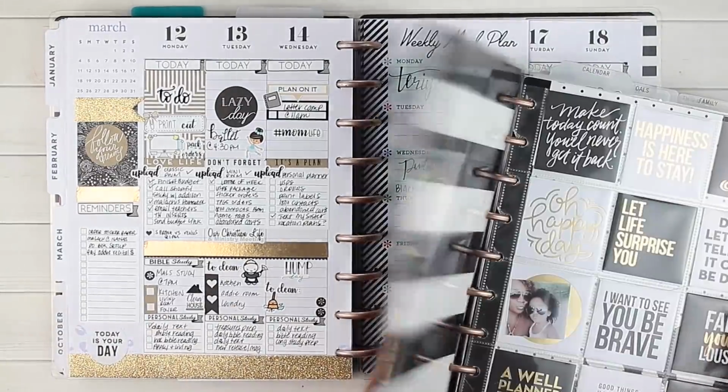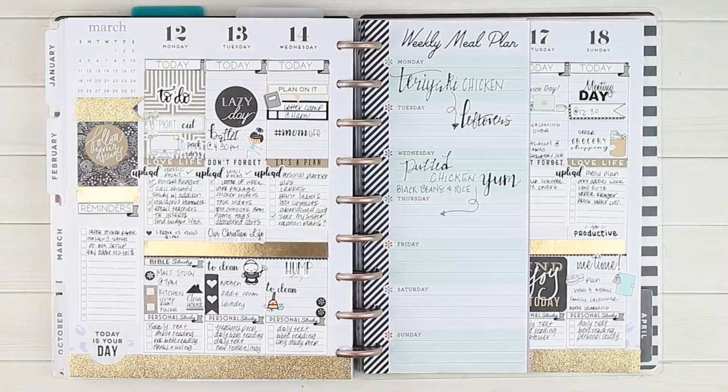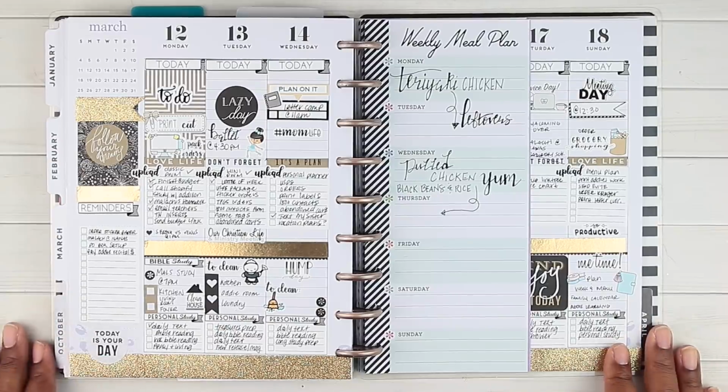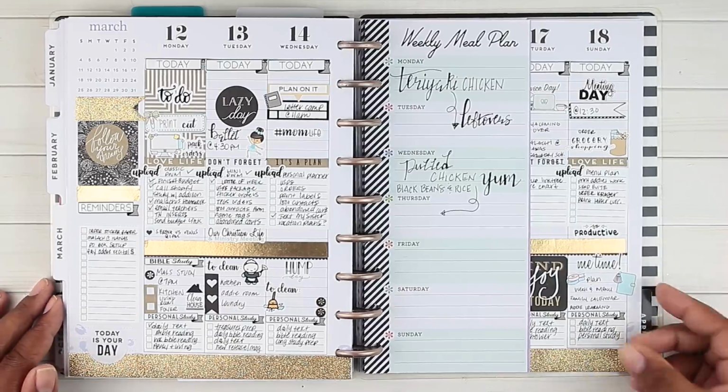I'm trying to think, did I put it in another planner? Because I just don't see why I would miss two weeks of planning. Was I out of town or something? I don't know, y'all. I'm gonna do some investigation work and I'll let y'all know because that is just bizarre. But anywho, we're on to the third week in March, and I used a gold and black theme.